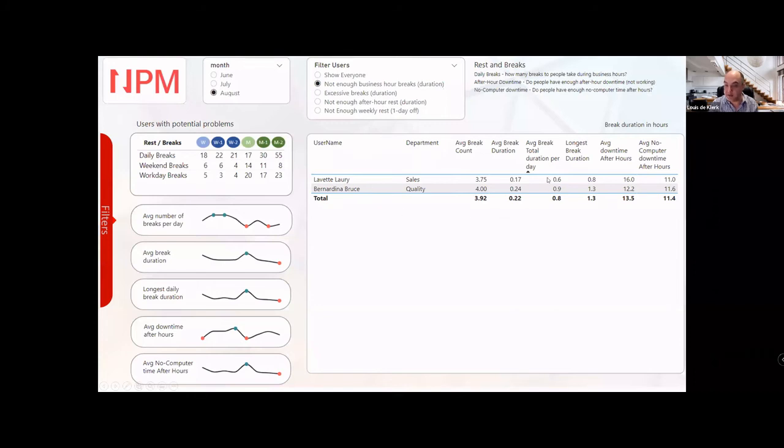Here we can see that these people, in total for the day, average just over half an hour or just under an hour of total break time. And from a scientific, knowledge-worker perspective, that's probably not enough. But instead of having to look at 100 people and trying to find where the problems are, I can tell the system I'd like to look at this problem or that problem, and then easily have it tell me these are the people with potential issues.